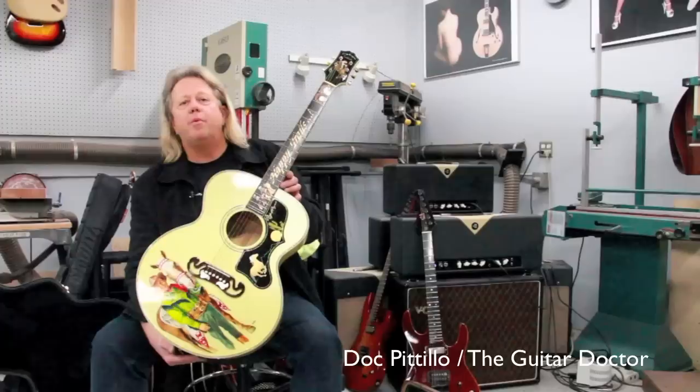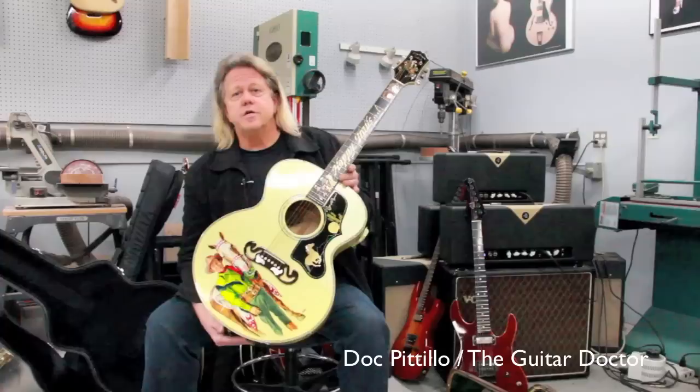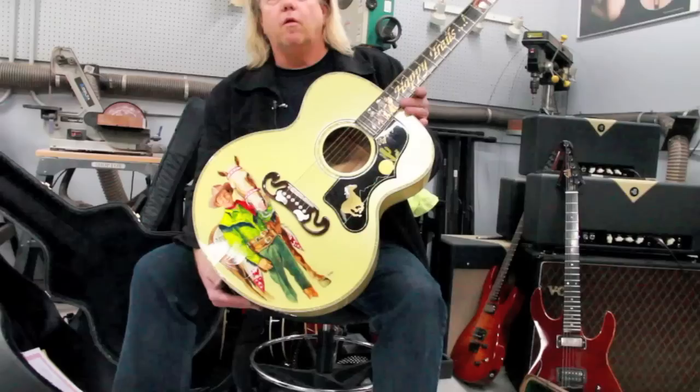In fact, he passed away right during the time when we were doing these instruments. It was done in conjunction with Greg Rich, who ran the Gibson Custom Shop for years. Yoka did the portrait, so she's kind of a famous Hollywood artist, and of course Roy and Dale oversaw it. This is the prototype for that guitar.